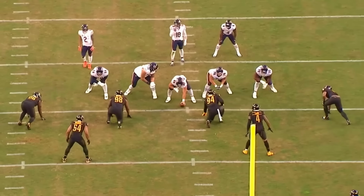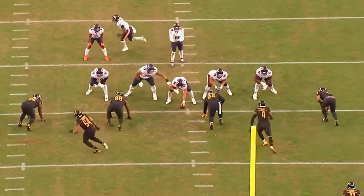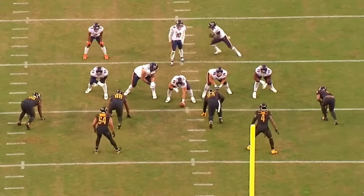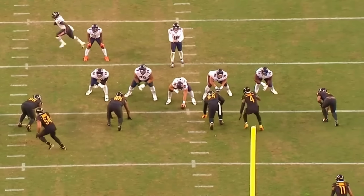So this play here is a true one-on-one between the left tackle as well as the defensive end. Because of that motion right there. Because of the fact that DeAndre Swift ends up going in a motion, there's no tight end over to this side. There's no running back to chip. And I hope people understand the importance of that concept, because I almost feel like some people don't understand it.